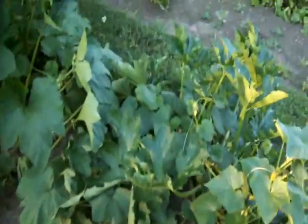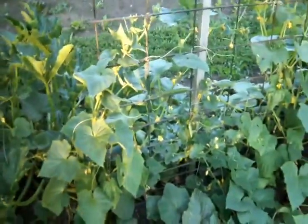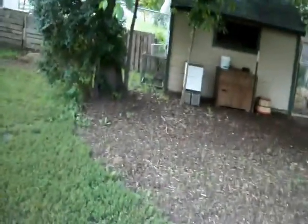Loaded with blossoms. And this is more squash. I thought this was a pumpkin plant, but I guess I got robbed on that. Every year I plant some stuff and I get the seeds wrong. I'm so unorganized. My seeds are very unorganized too.